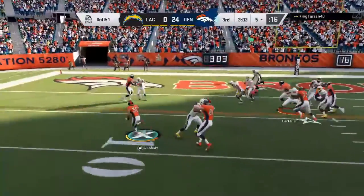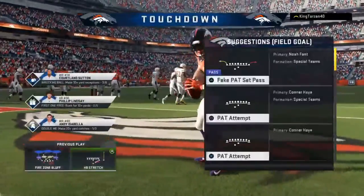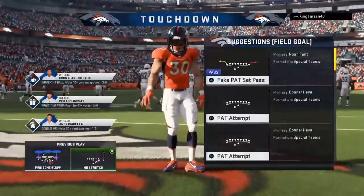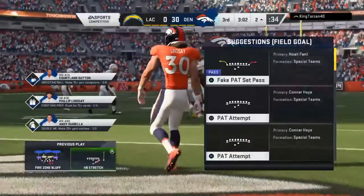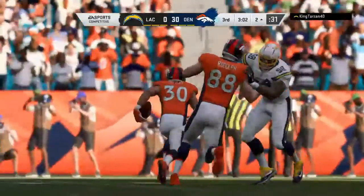They'll try and run for it with Lindsey. And he'll get in. Touchdown, Denver. A 5-yard touchdown run as his guys continue to pour it on. He's got the hat trick, 3 touchdowns now.